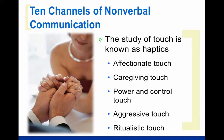Then there is touch. The study of touch is known as haptics. It is an extremely important means of communicating nonverbally, and as I said in the first chapter, it's actually critical to our survival. So there are 5 ways in which we use touch. The first one is affectionate touch. Obviously, touch is one of the major ways we show affection to each other. It's incredibly important to our development as humans.